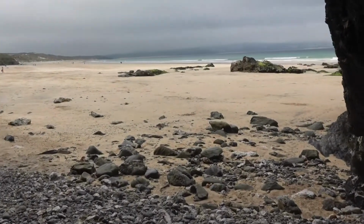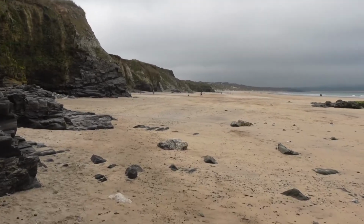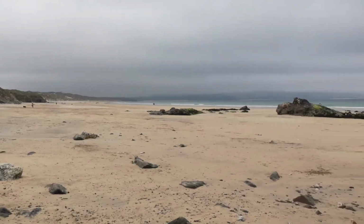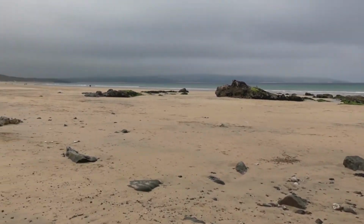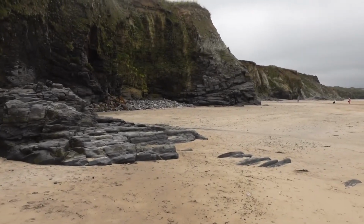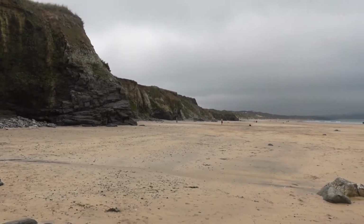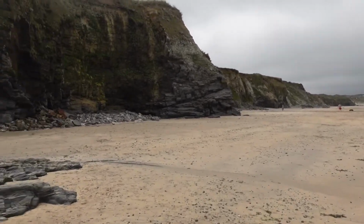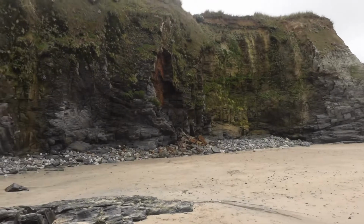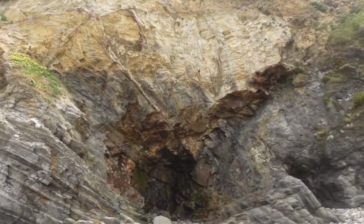Alright, we did it. I will be requiring the shades. Nice. I think we'll carry on this coast a little bit. Not too far, just up to that corner maybe. Have a little look at what we got. These beautiful cliffs.